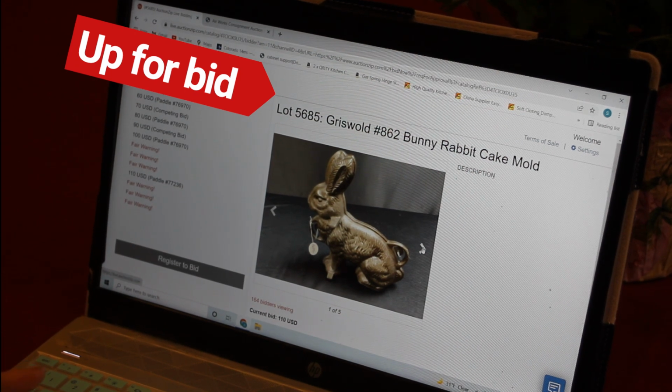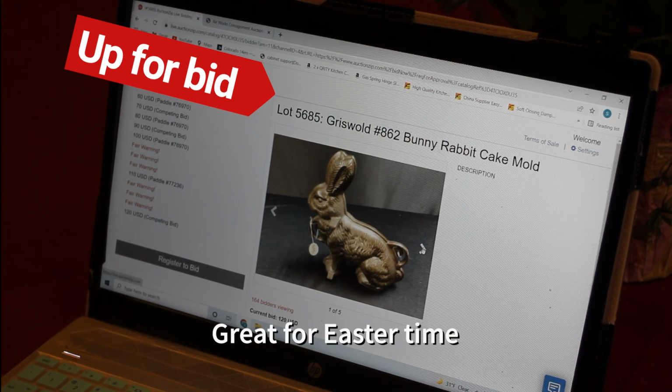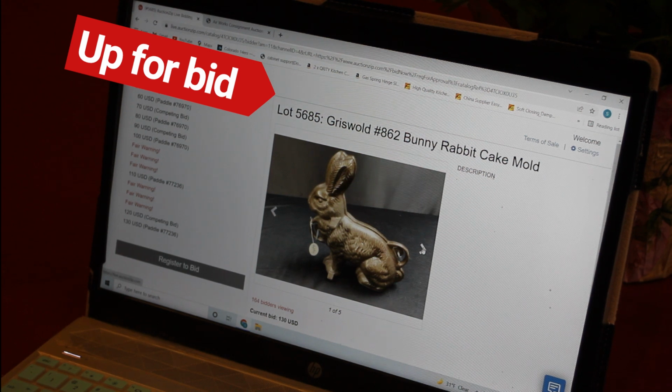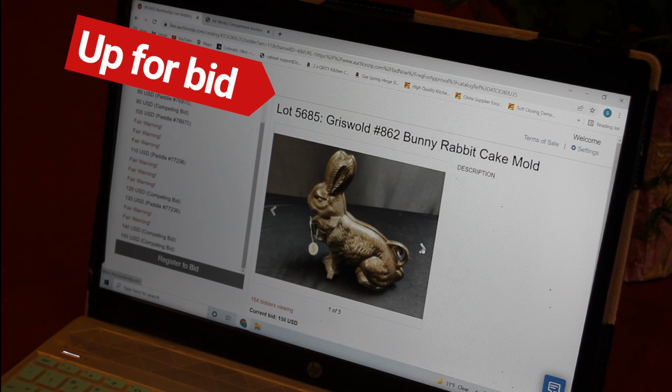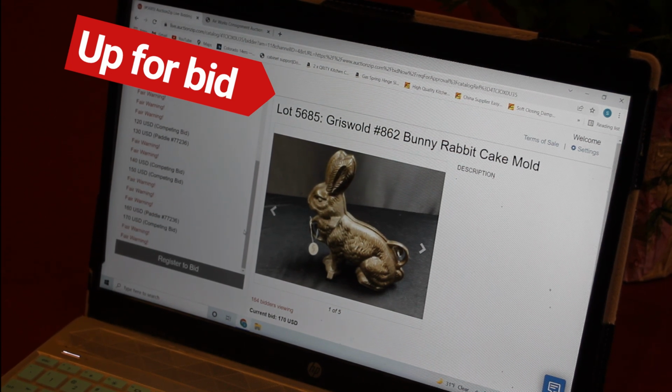It's already at $110. These are fun because you fill the cake mold with cake, and it rises up into the other mold, so it makes a cake the shape of a bunny rabbit. $130 for a Griswold bunny cake mold so far. And nope, $150. Goodness gracious. $160. $170.